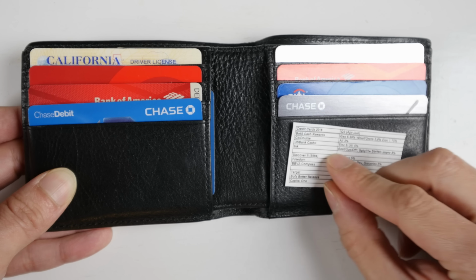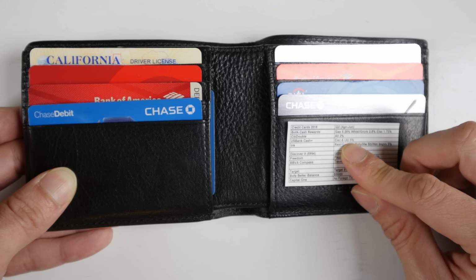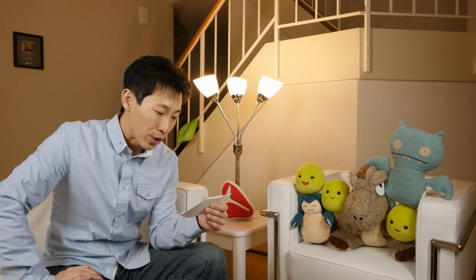US Bank Cash Plus, I don't really need to carry with me because if I buy electronics, it'll be online. Paying utilities will be online also, so this will be done at home. I also have the Chase Ink card over here. I get 3% cash back on restaurant, gas, office supply, hardware stores, home improvement.